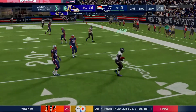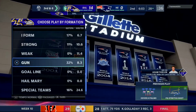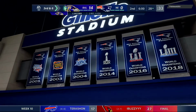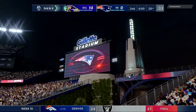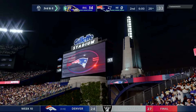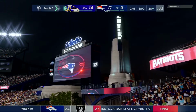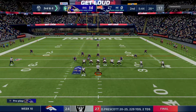Darnold completes it, and he'll go down at the 28. To Josh Jacobs. And that's a good job there by the corner. We do talk about this a lot, that a lot of corners see their job as simply covering receivers. Tackling isn't everyone's thing. But in this case, he came up quickly and made a nice, sure tackle. The 22 is the line to gain here on 3rd down.